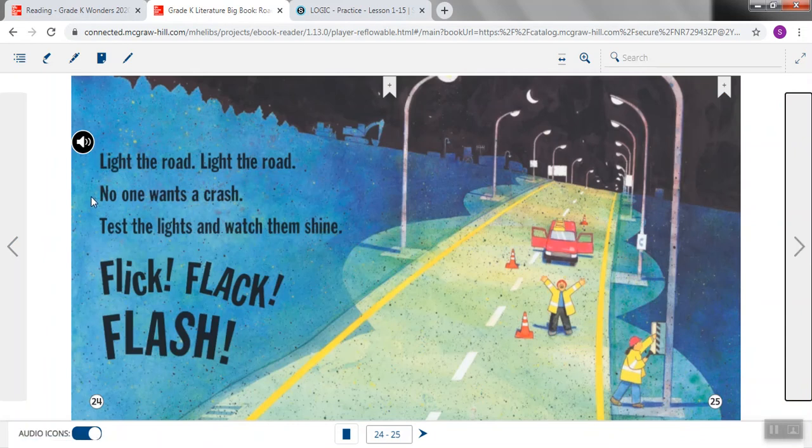Light the road, no one wants a crash. Test the lights and watch them shine.